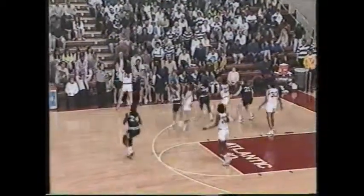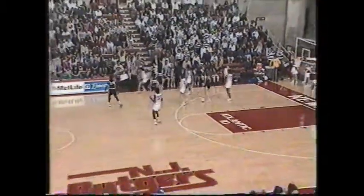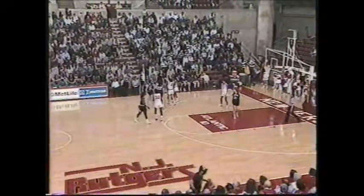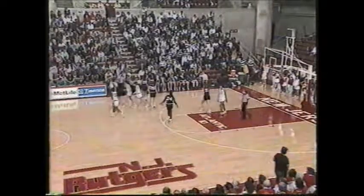Rutgers is on their way to their 19th victory of the season. They'll be 19-8. And Penn State will drop to 21-6. But more importantly here, Rutgers with a share of the regular season Atlantic 10 title and an opportunity to get that first seed in the tournament, which will be played at Penn State.